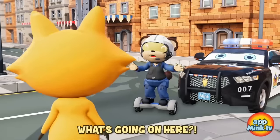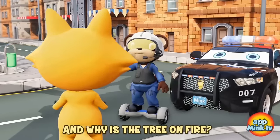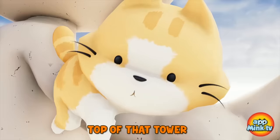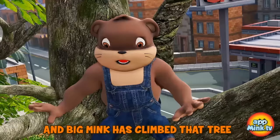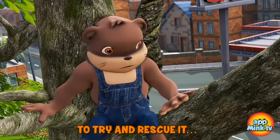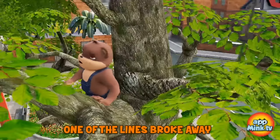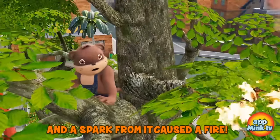Fennec, what's going on here? And why is the tree on fire? I'm glad you're here, Mink. There is a little kitty stuck on top of that tower, and Big Mink climbed that tree to try and rescue it. Then a branch broke off and the tree fell onto the power lines. One of the lines broke away from the power pole and a spark from it caused a fire.